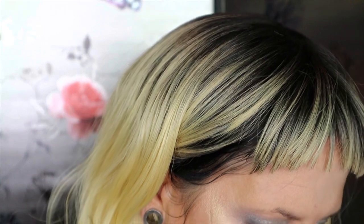Just going to take that Rumour Mill, that dark grey again, and just stamp that along that lower lash line, just to build up the darkness there. That is great. That's the shadows done. Really loving that. I do need to do inner corner highlight, which I will do soon, but first I just want to do my brows.